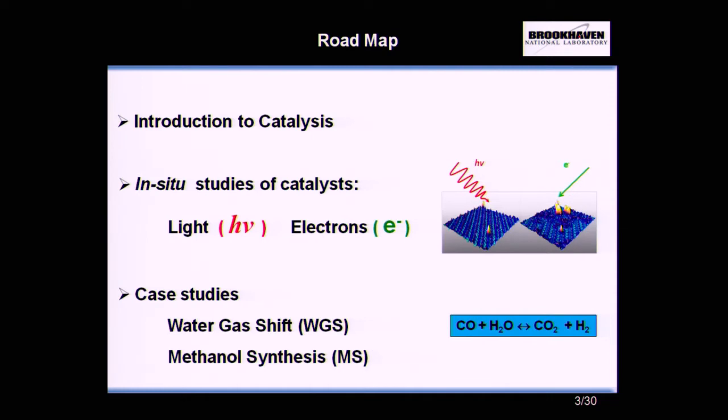With what we have learned during these investigations at the fundamental level, we have recently introduced a new kind of active sites on catalysts that we have prepared that are able to hydrogenate carbon dioxide to methanol more efficiently than the industrial catalysts that are present today.